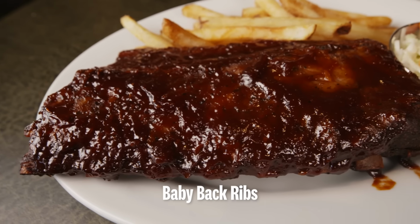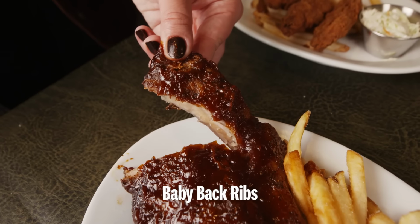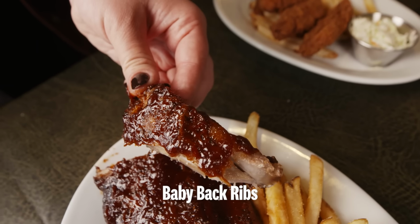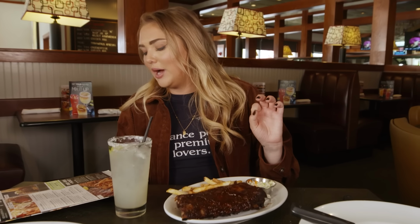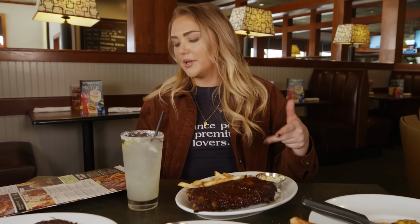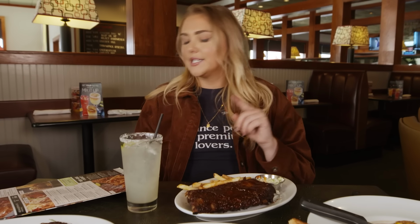Baby back ribs. The baby back ribs are like the backbone of Ruby Tuesday. This is something that has been on the menu for ages. This is a classic menu item. Now let me read you what is actually in it. Baby back ribs, slow cooked for hours, and you have a bunch of different sauces to choose from. You have classic barbecue, Nashville hot, hickory bourbon, chili lime rub, or Texas dry rub.